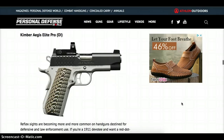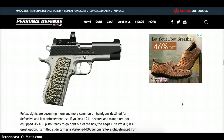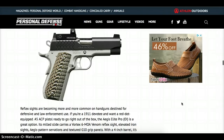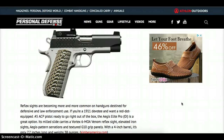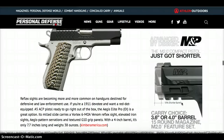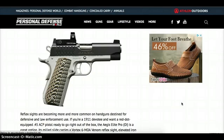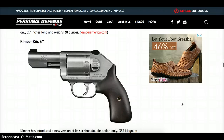Okay, we got the Kimber Aegis Elite Pro OI. So what we have here is a melted frame concealed carry model, 1911, ready to go. Okay, it's got a Vortex 6 MOA Venom reflex sight mounted on the back. You got your elevated iron sights, Aegis pattern serrations, and textured G10 grip panels. Got yourself a 4-inch barrel, 7.7 inches long, and weighs 38 ounces. So it is going to be a little bit hefty, but again, it's one of those really cool models coming out on the market right now. And again, with that reflex sight on the back, it's going to make your target acquisition that much faster.